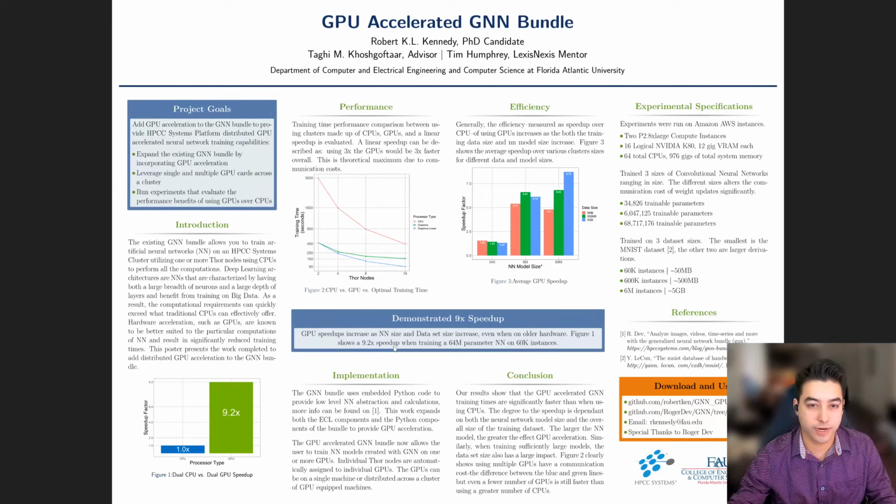As I said before, my name is Robert Kennedy. I'm a PhD candidate at Florida Atlantic University, which is in South Florida. My advisor is Dr. Kosh Kaftar, and my LexisNexis mentor this year was Tim Humphrey. I'd also like to give a special thanks to Roger Dev, who is the creator of the GNN Bundle. He was definitely helpful along the way.